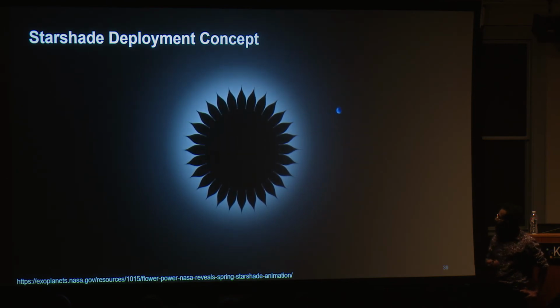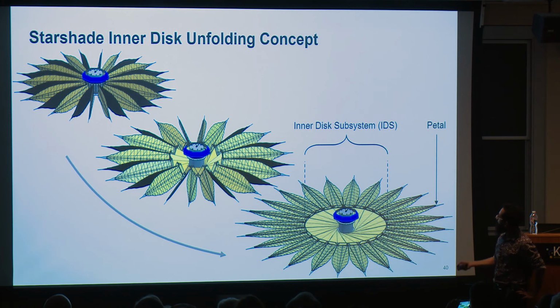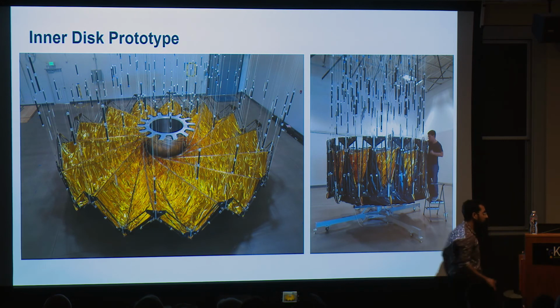But the thing that I'm using this origami wrapping pattern for is this step of unfolding the inner disk of the star shade. So we actually built a full-scale prototype of this inner disk system that's about 10 meters in diameter, or about 30 feet in diameter. It folds up to this very compact form. It's hard to tell from these pictures how big this thing is. So here's a picture with Kenzo, who is a regular-sized human being for scale.